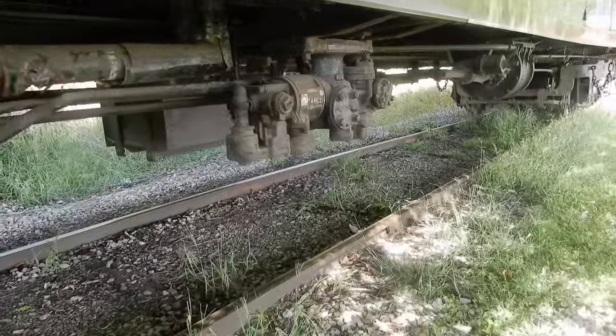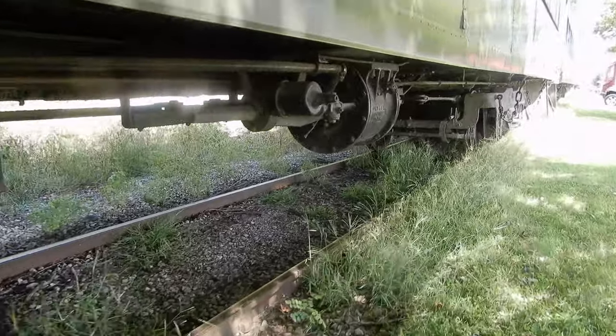Part of the brake system, the brake cylinder.